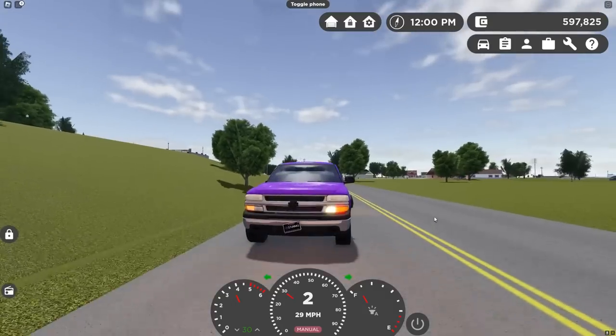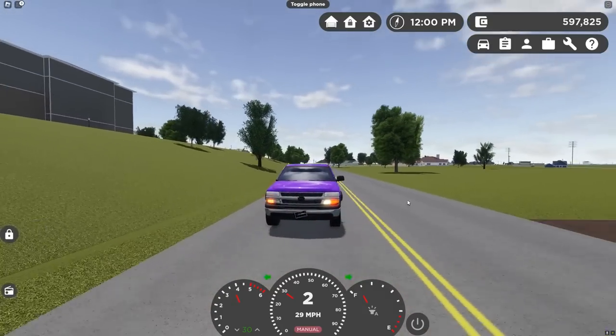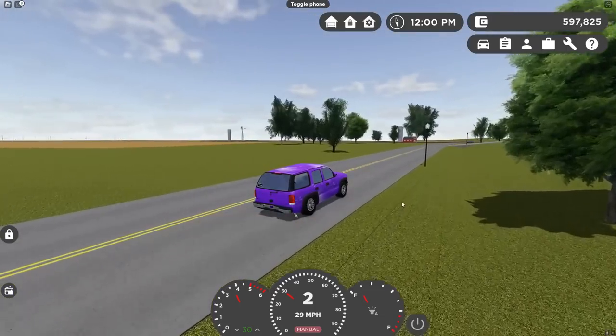So I wasn't. No, sure. You gotta click it every time. So you gotta keep turning them on. Are you sure, man? Yeah. Like, every click is one turn signal.